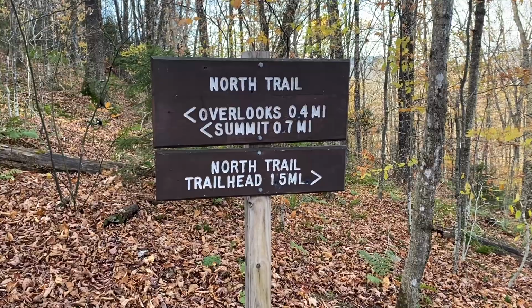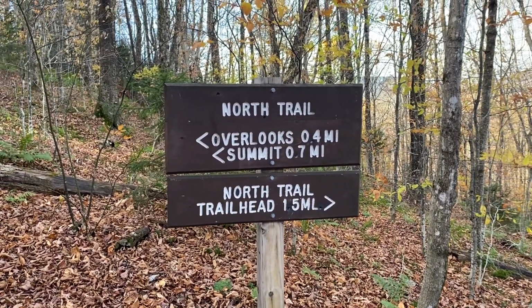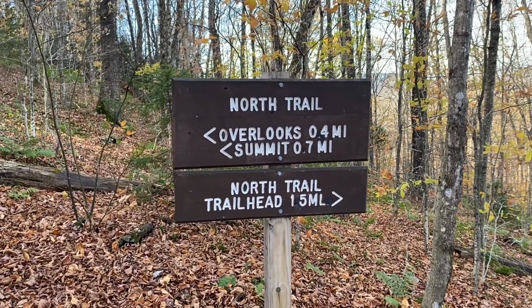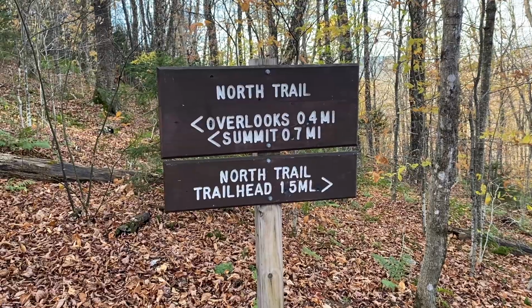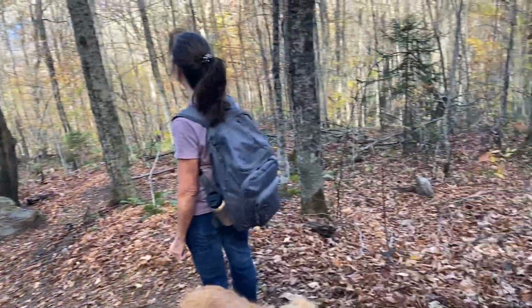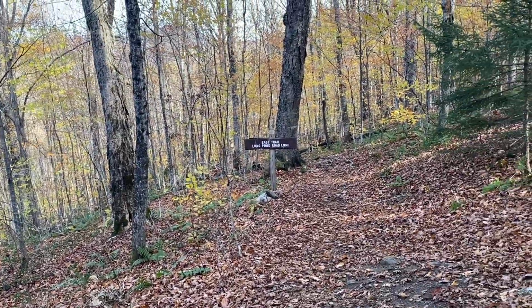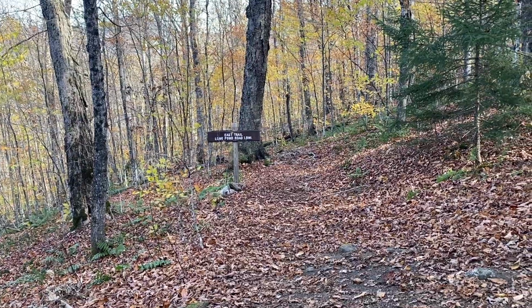So here we are. We've been 1.5 miles so far. We've got 4/10 of a mile to go for the overlooks, which is what we're shooting for. There's nothing to see on the summit, so there's no reason to go there except for a pile of rocks. And this is at the junction of Long Pond Trail, about that way. Almost 2 miles.